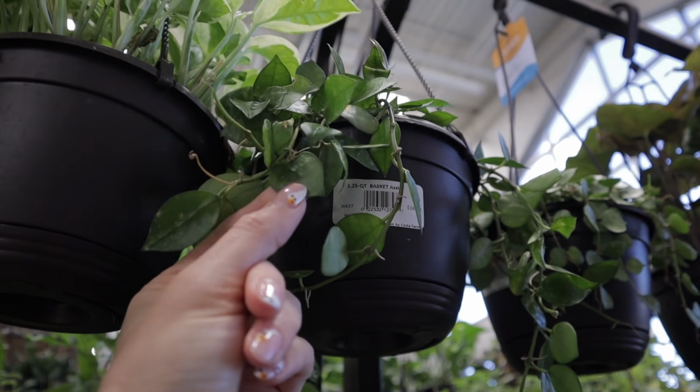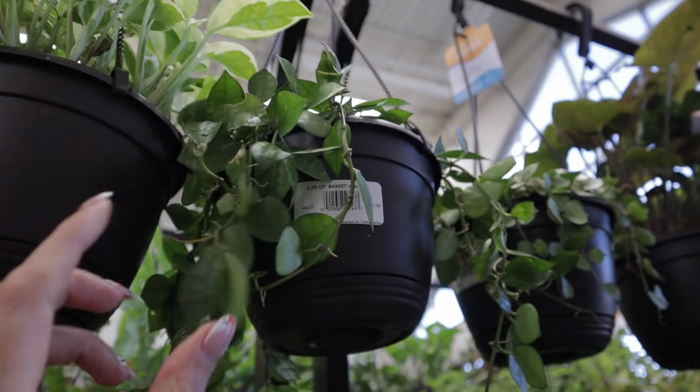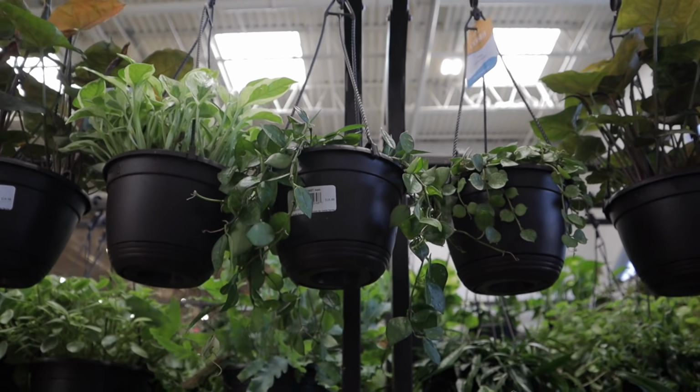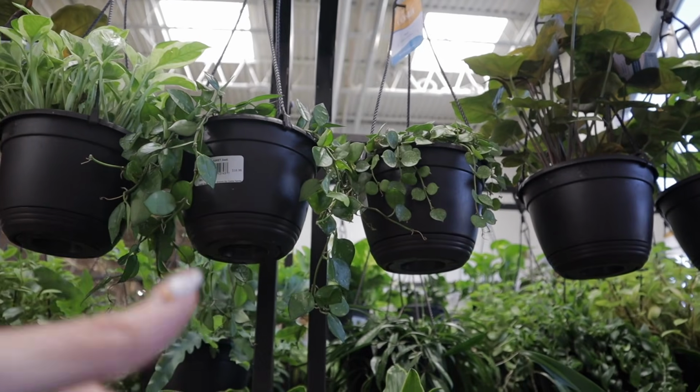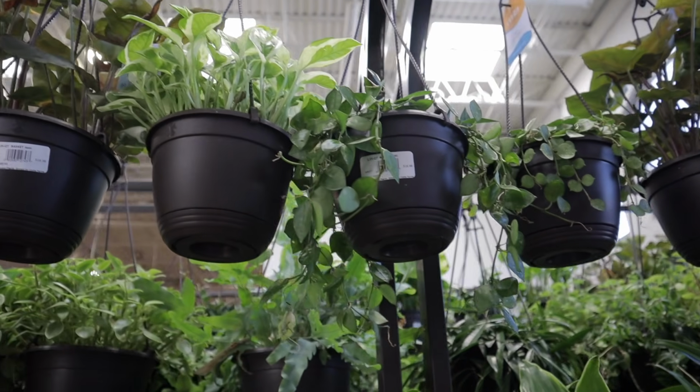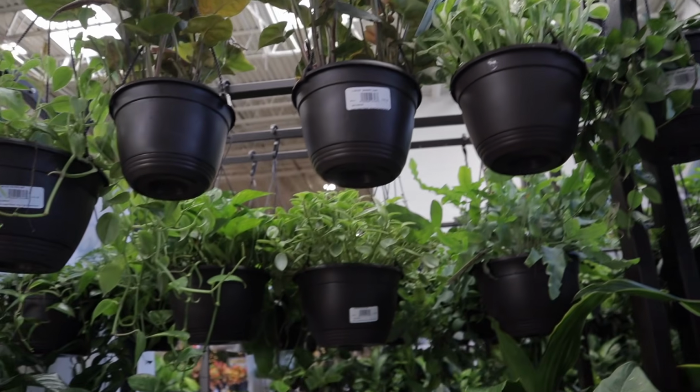triangle shape. This one's thirsty. You can tell it's dehydrated. The leaves are a little bit thinner. And then just keep in mind with Hoya, they'll put out the vine first and then the leaves on the vine. So if it's vining, don't trim those vines off because that's the first thing it does. What is this one?